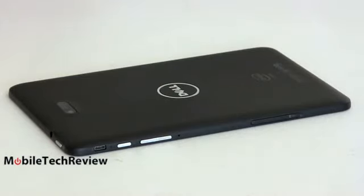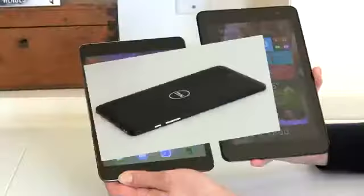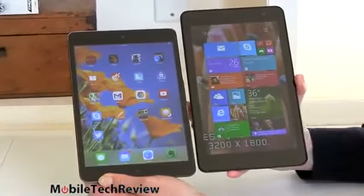but then again, it lets it make it pretty thin and light. This is 395 grams, or 14 ounces, and 0.35 inches thin, so it's as thin as any mobile Android tablet or iOS, the iPad mini with Retina display. You get the idea. And speaking of the iPad mini, here they are together.